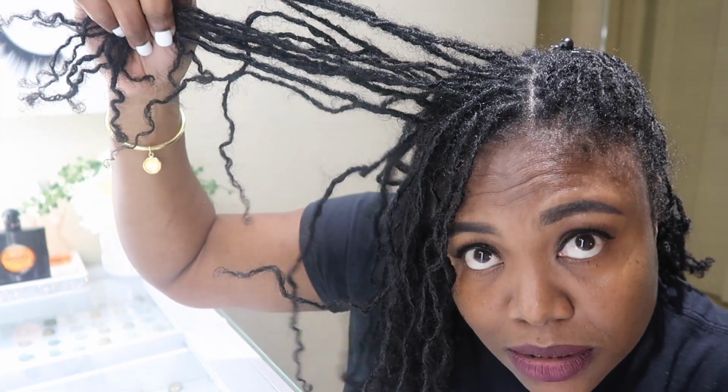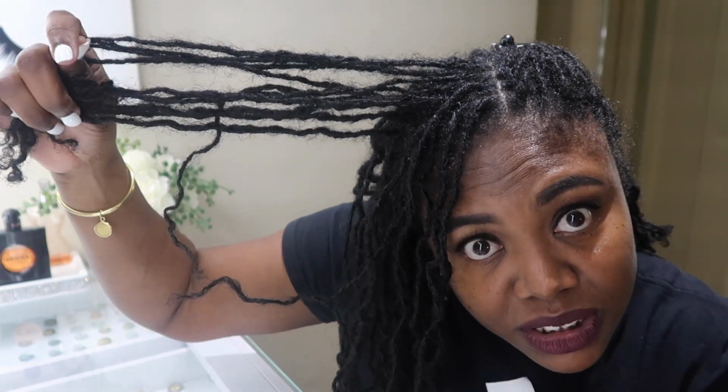I don't know if you can see it. I'm looking in the mirror inside, but the frizz was just killing me. So I couldn't do the frizz anymore. So I said, okay, I'll give it a try and twist it. So I had enough new growth to twist it.